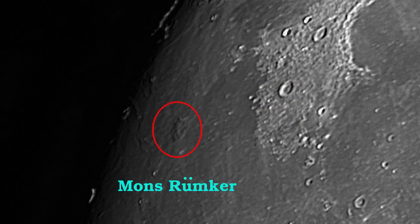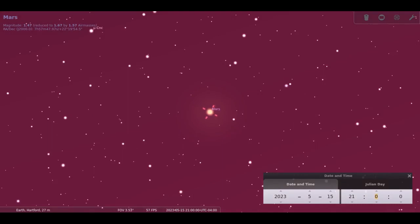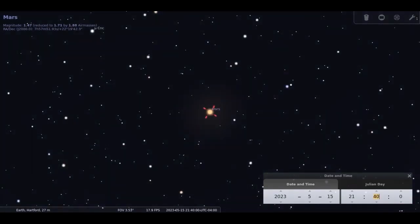Going north along the terminator, find Aristarchus. It is also west of Marion. Mars is now due south 5 degrees from Pollux in the Gemini constellation, and it slides into Cancer on the 17th and near M44, the Beehive cluster, by the end of the month.